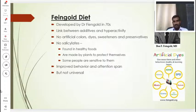But salicylates are found in healthy foods also. They are made by plants to protect themselves. Some people are sensitive to it. So the scientist Dr. Benjamin F. Feingold tried this, but it's not a universal one, but it improved behavior and attention span. This can be usually done. Sweeteners and dyes, colors can be avoided generally also because they cause health issues.